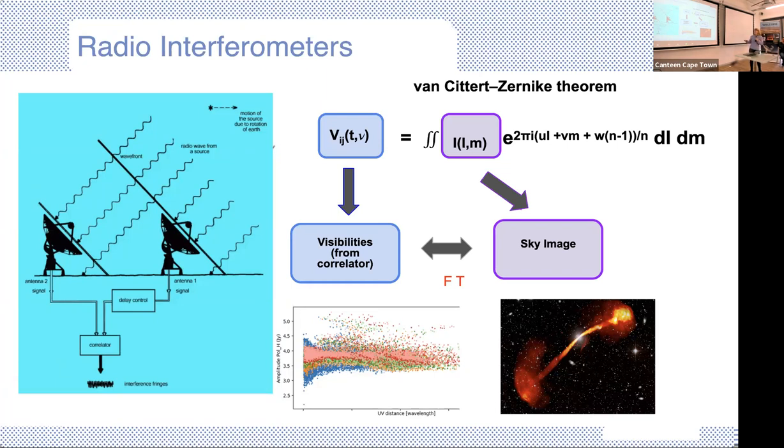So what we want really is images, because that's something that we understand. And that is basically what SDP is trying to do effectively. And I'll try and explain in more detail how we achieve that. So these are your visibilities, and this is what the sky looks like in case you've never seen a radio image before, but I'm sure you probably have.